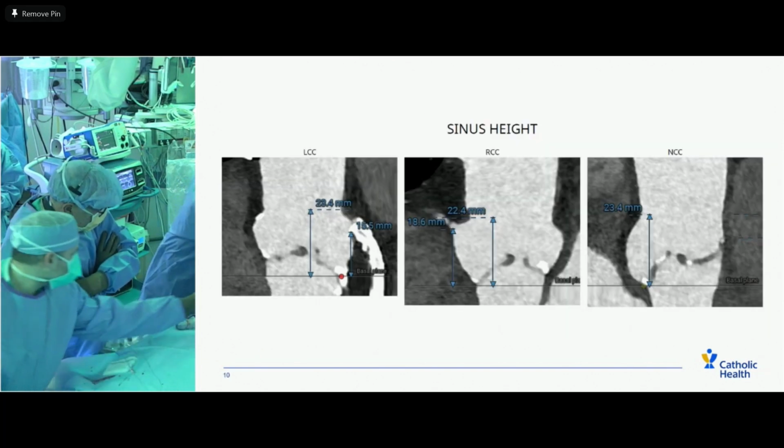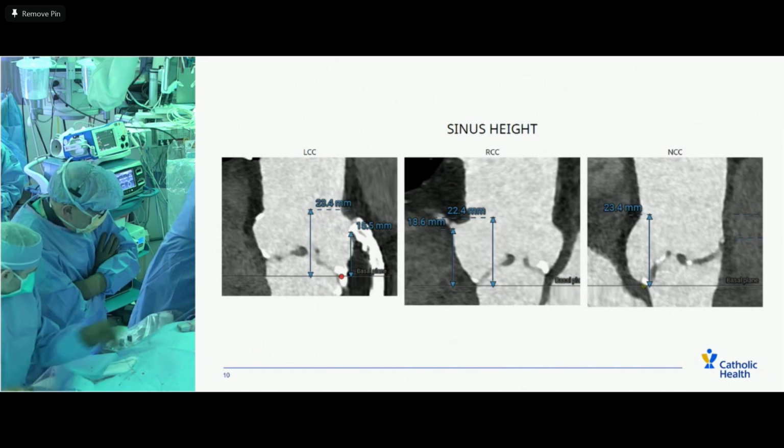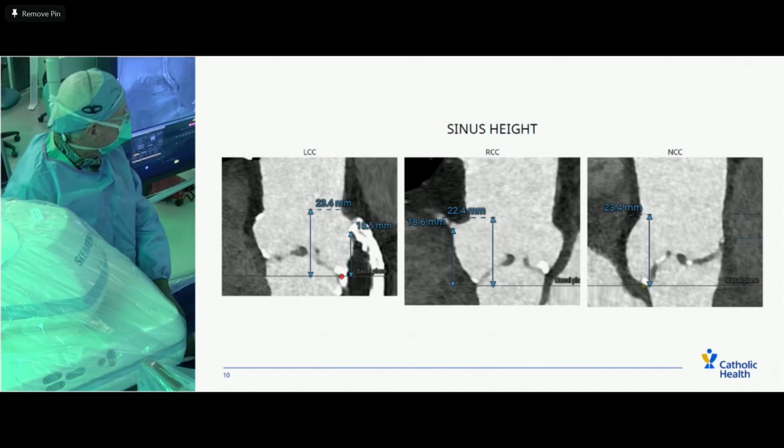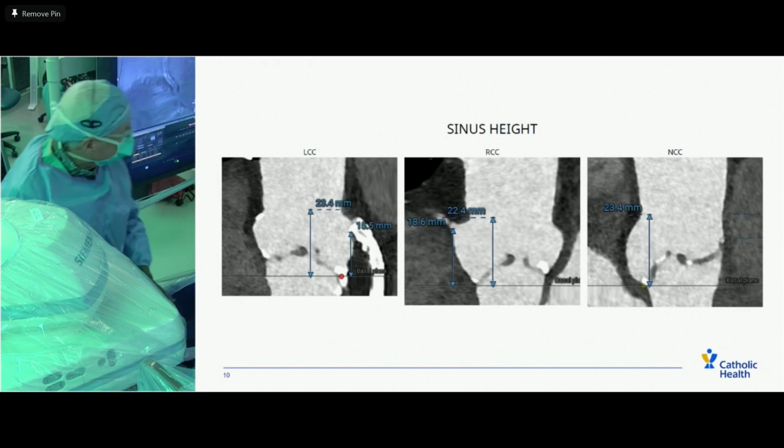So the sinus heights are good. The coronary, the left main, heavily calcified. Next slide.